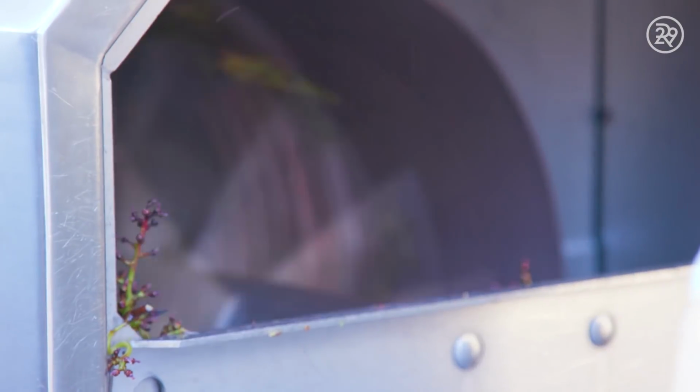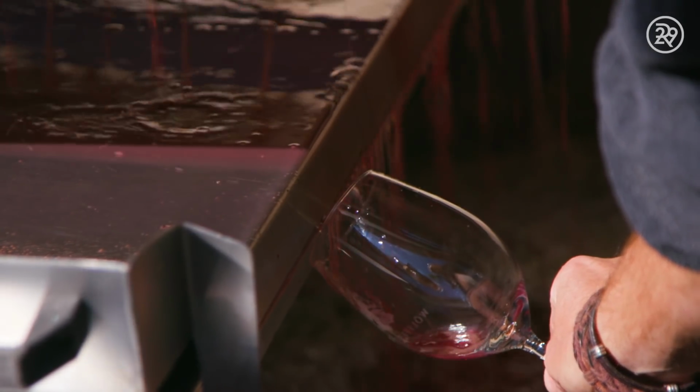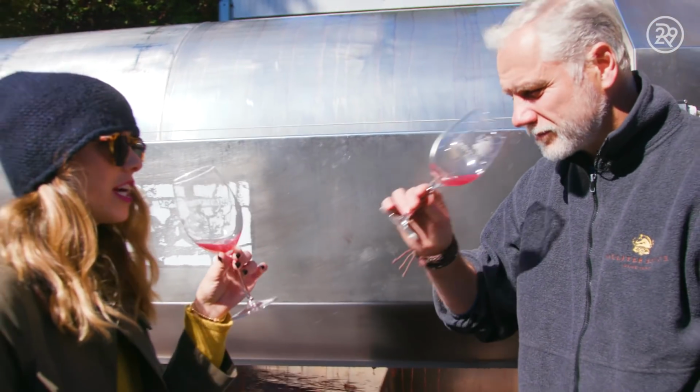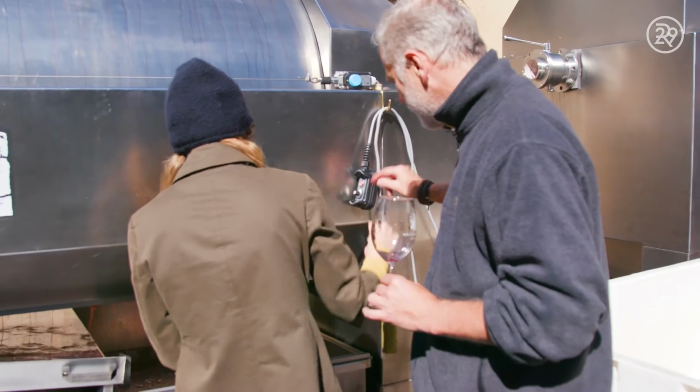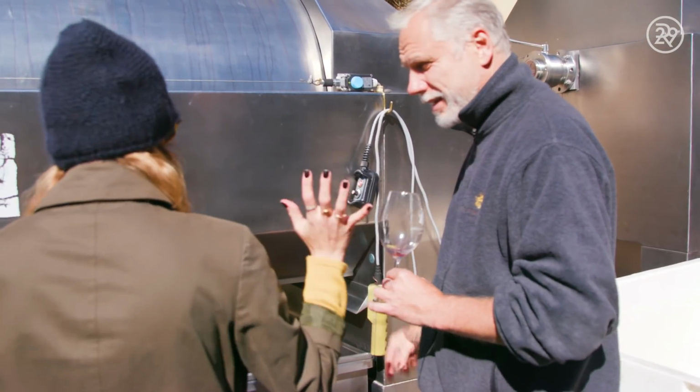Once the stems are removed, the grapes go into the wine press, where light pressure is applied to gently break the skins. We even had the chance to taste the fresh grape juice trickling down from the machine. That is delicious. That's it, you stopped it. Nice, you're already getting an expert.